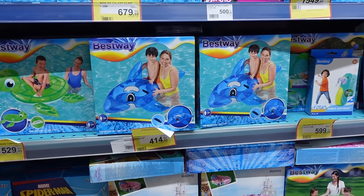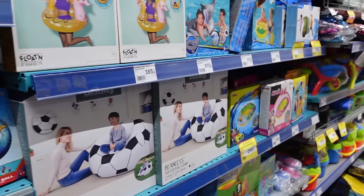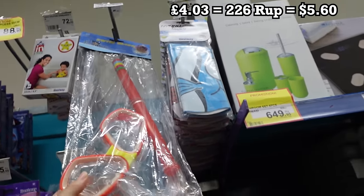I thought he would want this, but he didn't want it. He wanted the pineapple instead. Oh, yeah, that's quite cool. It's 226, fiver.